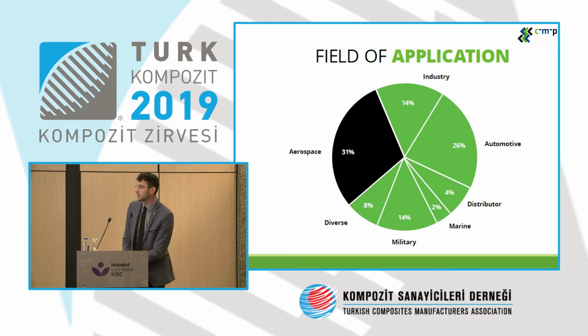When you think about the fields of application, roughly 30% of our applications are connected to aerospace. The next biggest factor is automotive. Then we have industry and military, and then we have diverse applications. In terms of markets, we are operating globally. We have different customers in different industries all over the world.